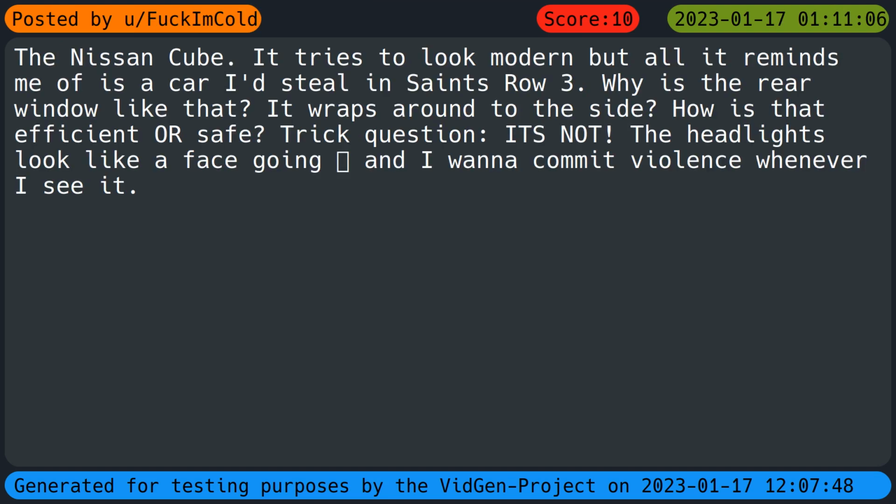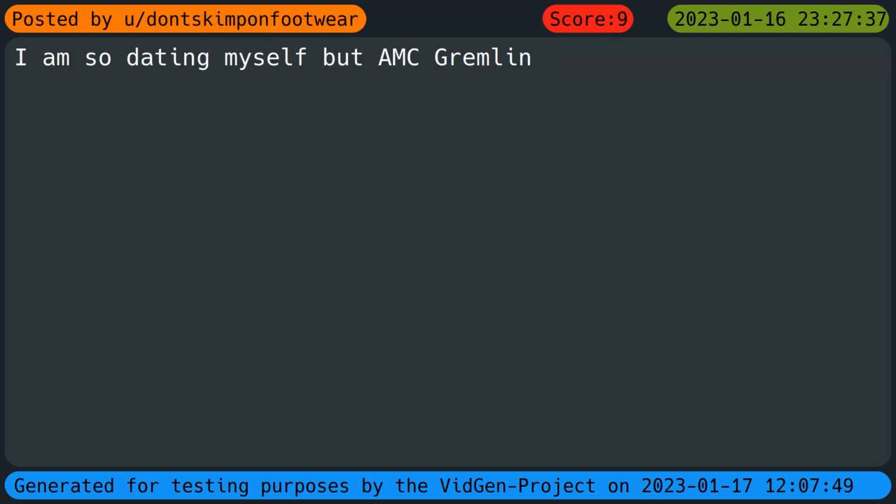The Nissan Cube. It tries to look modern, but all it reminds me of is a car I steal in Saints Row 3. Why is the rear window like that? It wraps around to the side? How is that efficient or safe? Trick question, it's not. The headlights look like a face, and I want to commit violence whenever I see it.